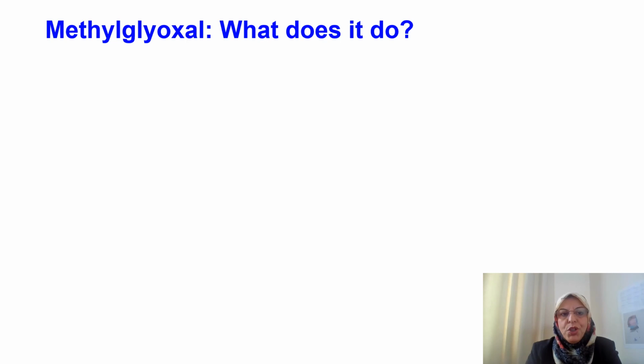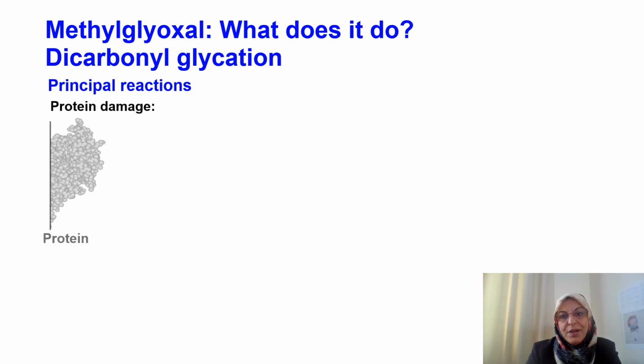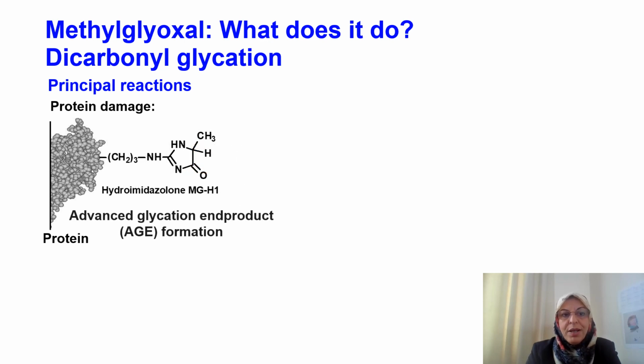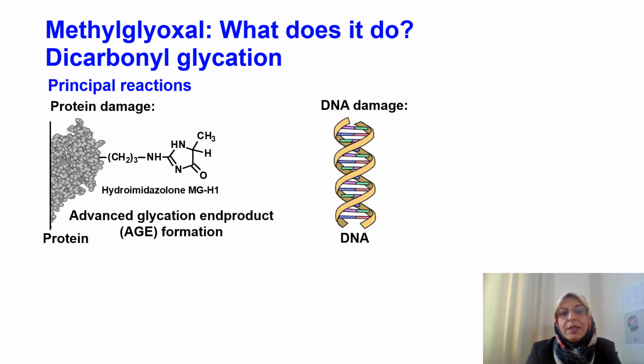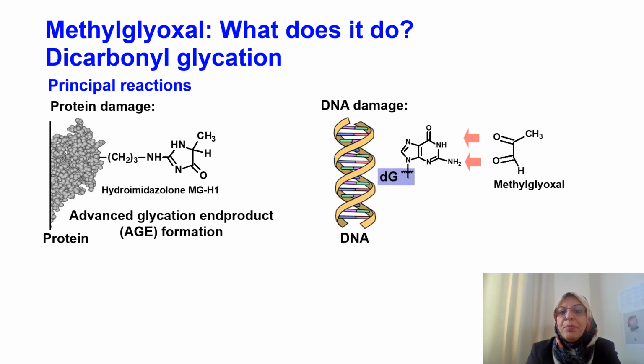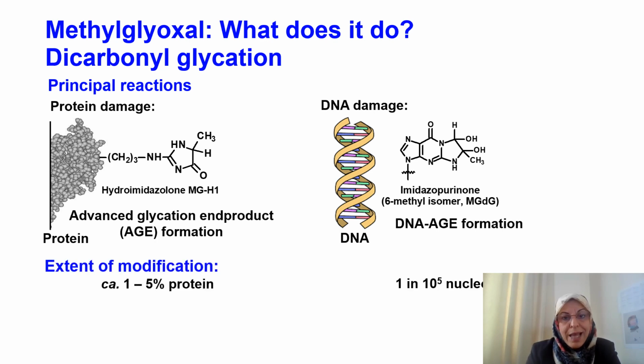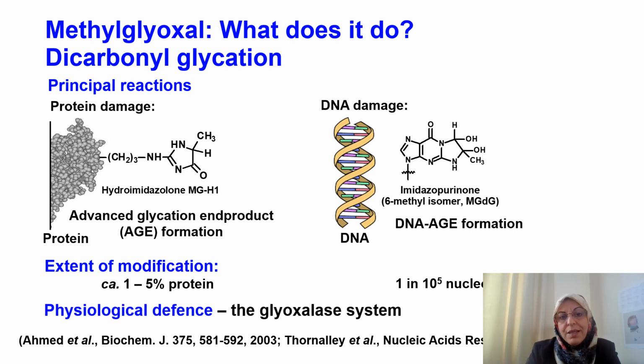Now, what does MG do? It reacts mainly with arginine residues in proteins to form the major advanced glycation end product, methylglyoxal-derived hydroimidazolone, MG-H1. It also reacts with deoxyguanosine residues in DNA to form the imidazopurinone adduct, MG-dG. This is the major adduct formed by spontaneous modification of DNA. Glo1 of the glyoxalase system metabolizes and maintains MG at low levels such that protein and DNA modification is suppressed to low tolerable levels. This is changed in obesity and diabetes.